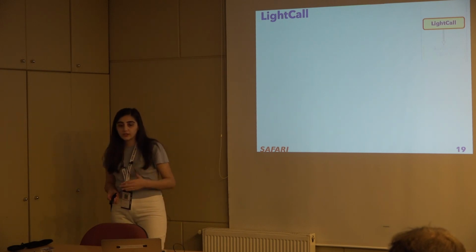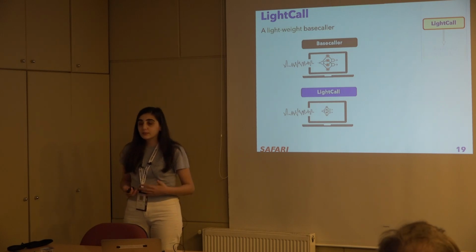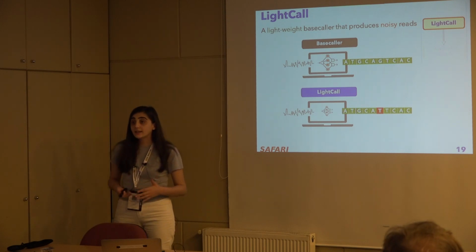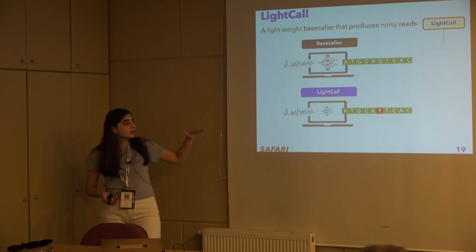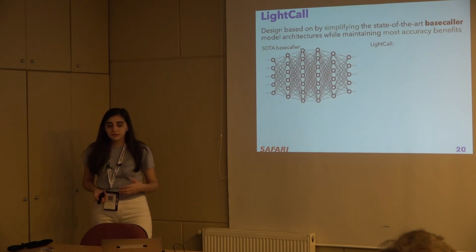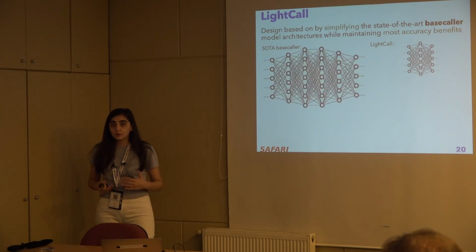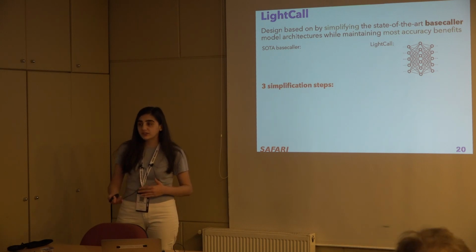Let's check our components. Our first component is LightCall, which is a lightweight base caller with a simpler neural network model that performs base calling in a noisy way. These reads are still accurate enough for us to be able to perform filtering, but not as accurate as we would have in full base calling. We designed the LightCall architecture by simplifying the state-of-the-art base caller Bonito, and we performed the simplification in a way that we improve the performance significantly while maintaining most of the accuracy benefits of the complex neural network model we have. And we use three steps for doing this.